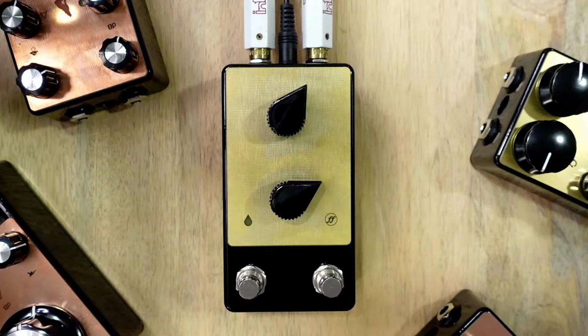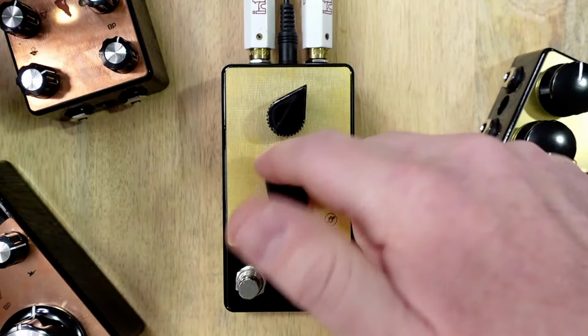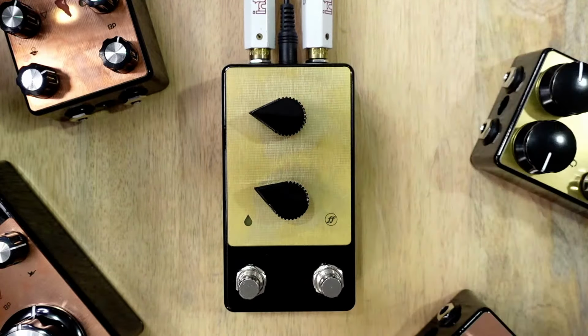This has been fun. I mean, we have in front of us a chatbot coded pedal.